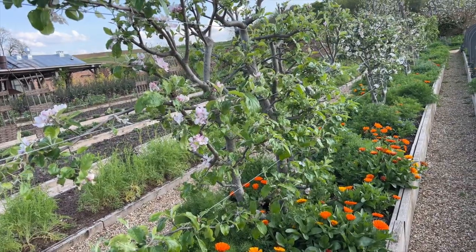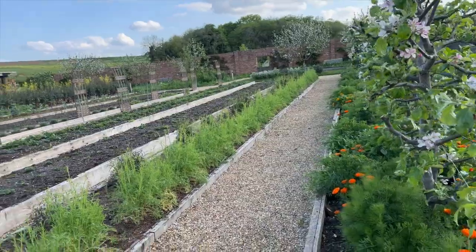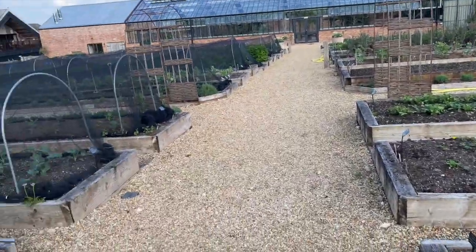I don't know if I'd say they're pleached. They are pleached. Is that because they're straight? Yeah, look, they're pleached. I thought pleached meant in the air. No. No.